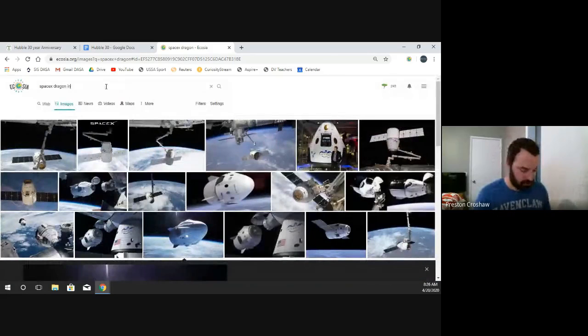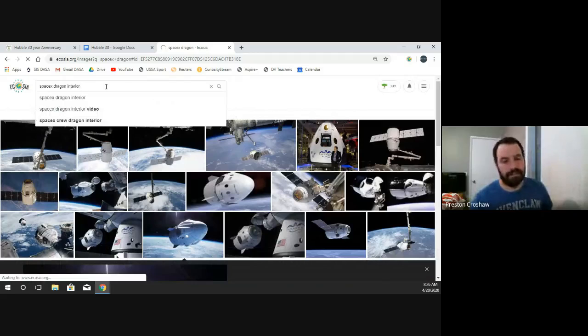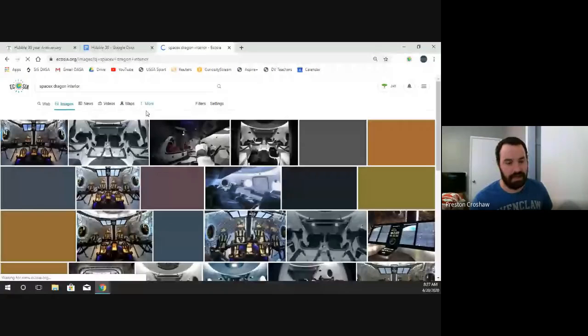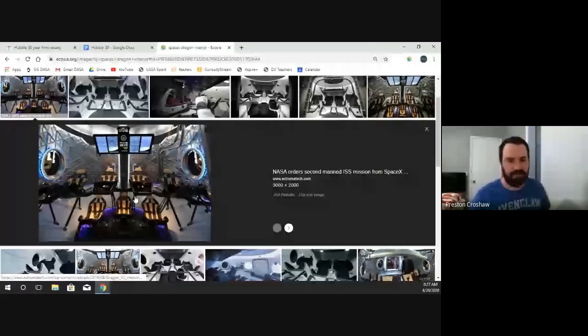It is such a cool spacecraft. It's designed to carry up to 7 astronauts. NASA will probably not be using all 7 seats ever. So you can remove these seats and then put cargo and stuff. I believe the maximum that they would be launching on one launch would be four astronauts.